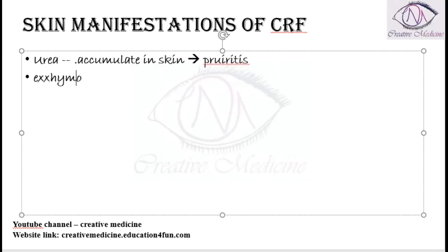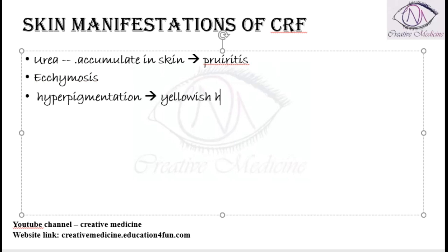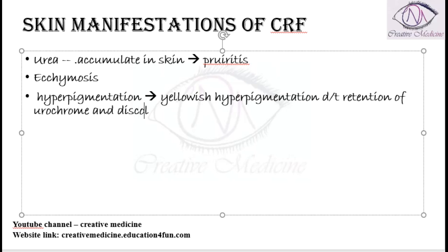Then the patient will also have ecchymosis. Ecchymosis is seen in the patient along with hyperpigmentation. This hyperpigmentation is a yellowish hyperpigmentation, and this yellowish hyperpigmentation is mainly due to the retention of urochrome. Because of the retention of urochrome and discoloration, you see hyperpigmentation.